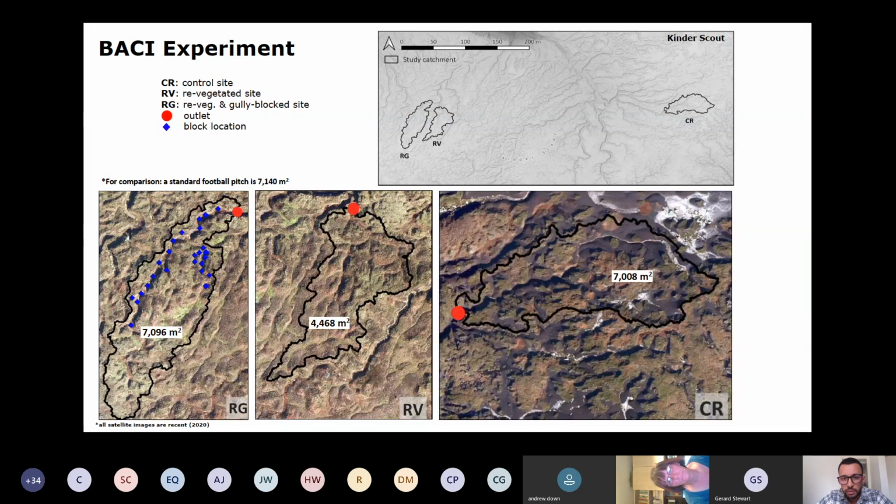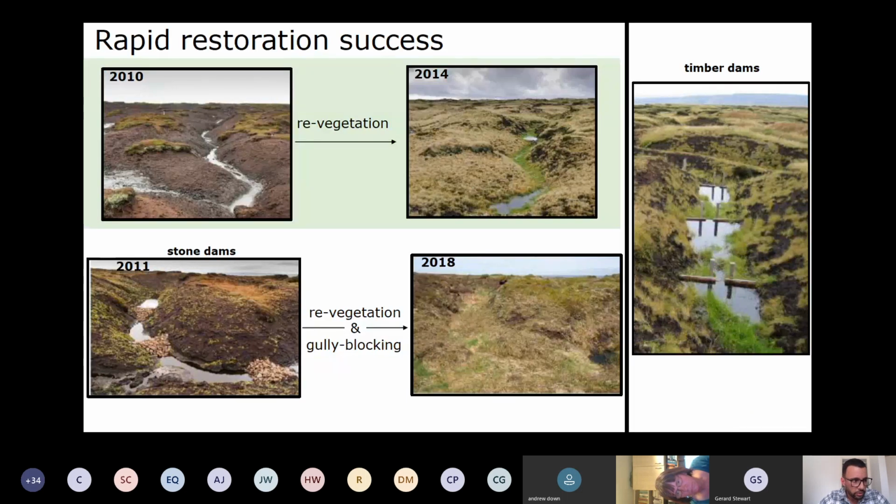In the BACI setup, they've chosen 3 football pitch size catchments, as you can see in the top panel of the slide. CR is the control site, which remained unchanged for the duration of the experiment. RV is the revegetated site, and RG is the revegetated and gully block site. The revegetation was done using grass and fertilizer, and the gully blocking used stone dams in larger, deeper gullies and timber dams in smaller tributary gullies. In total, there were 37 gully blocks, 20 of which were timber dams and 17 stone dams.